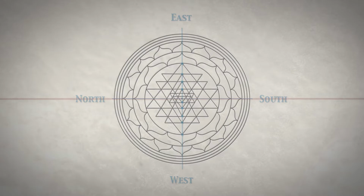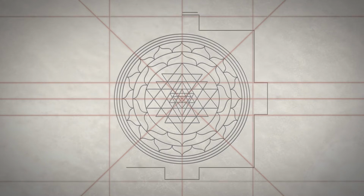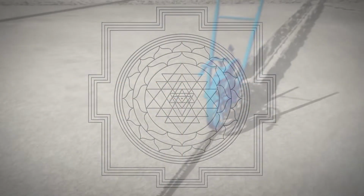Beyond the girdles, again using geometric procedures, bisecting angles, making perpendiculars and extending lines, we made the 4 closed gates that surround the entire design.